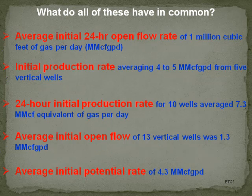And what we'll see here is that what they all have in common is an average initial 24-hour, well, let me just stop and say, look at the red parts. The red parts all say initial 24-hour, average initial potential. They're all basically saying the same thing, which is as soon as you open up a Marcellus well, you get a lot of gas coming very quickly. Very quickly. It's a lot of it. And the other half of that story is it also drops off very, very rapidly. So when you hear about a new well coming in and it has tremendous flow rates initially, that will drop off extremely rapidly. And that initial rate will not persevere for very long.